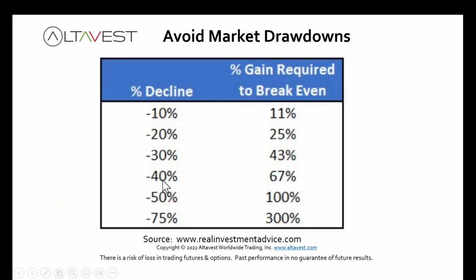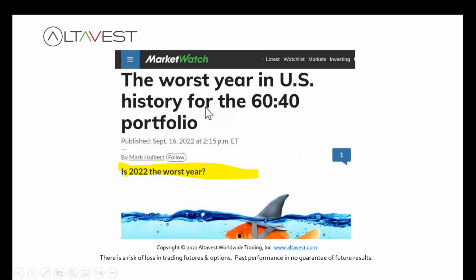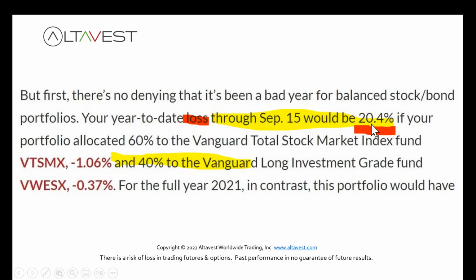So avoid drawdowns. And I think Theta Trader can be a part of that, where if other traditional investments aren't performing well, Theta Trader and the strategies available have a chance to actually perform better. That's for sure. Keep in mind, if you're down 50%, you need 100% return just to get back to where you were. So far this year, it's the worst in history for that 60-40 portfolio that presumably diversified everybody. Year-to-date loss through September was down 20%. I think you're down more like 25 or 26% now.